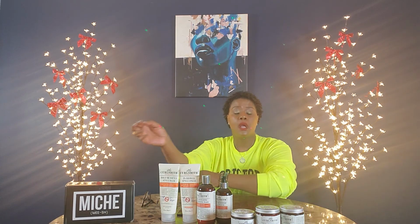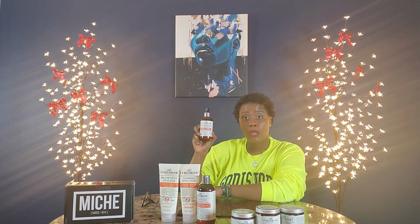But this line, hands down, the company, hands down, is just a quality company. And I support Curlsmith and the curly hair journey that they provide, the tools they provide to support people with their curly hair journey. So I'll be purchasing more of this. This will always forever be in my stash, the Moisture Memory Reactivator.